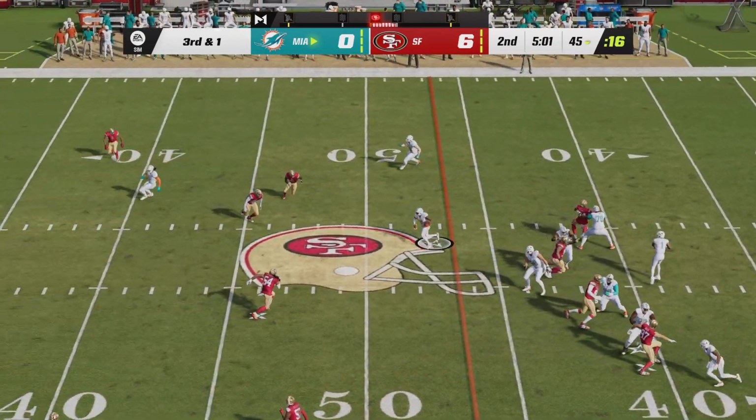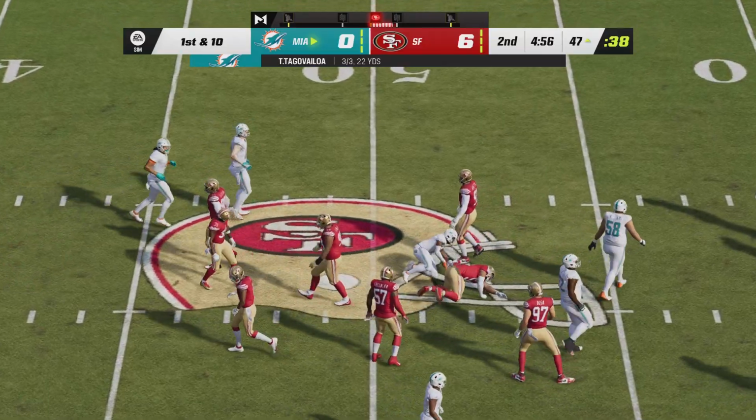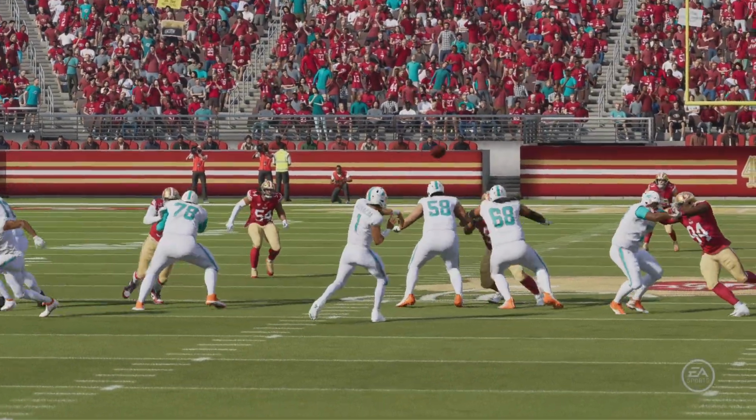Third and 1, and Tua wants to throw it. Got a man, it's Waddle, complete. And he is going to have the Dolphins first down as this defense is unable to hold. It's a 7-yard gain there on 3rd and 2.